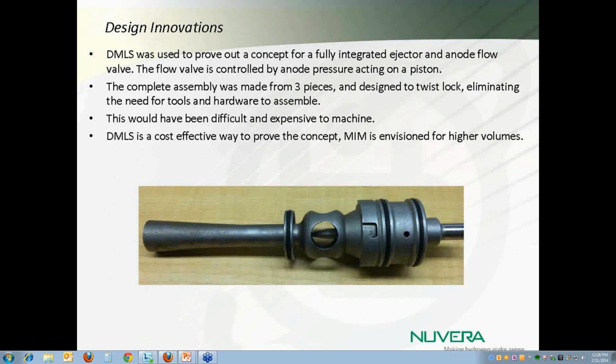This would have been a lot more complicated to do with machining. It wouldn't have been impossible, but it probably would have been a little bit more expensive. One of the advantages here is being able to build a prototype. I'm not committed to tooling. I'm not committed to complicated programming. There is still programming involved, but it's not multiple programs like CNC, EDM, wire feed. I can just do this with a single process.